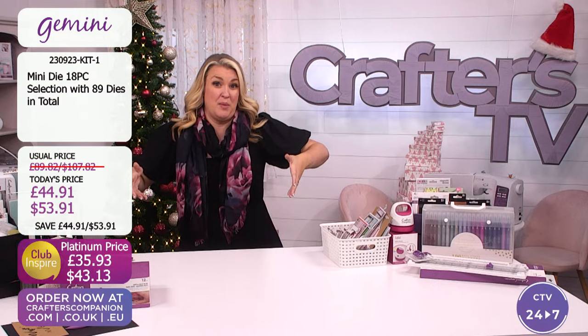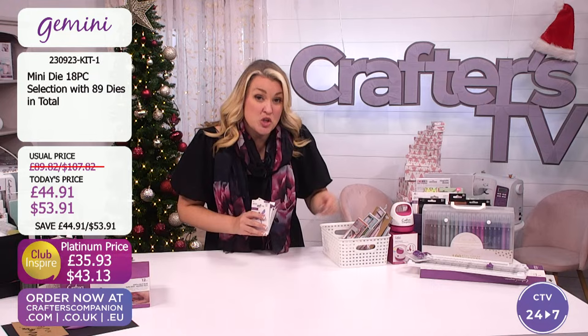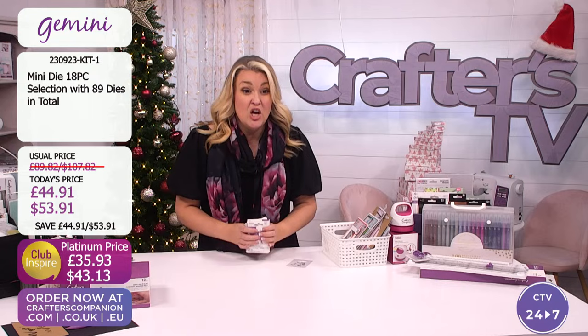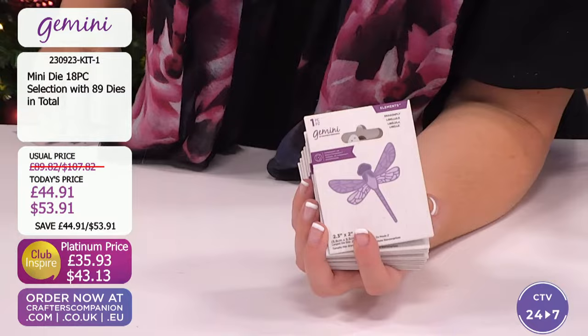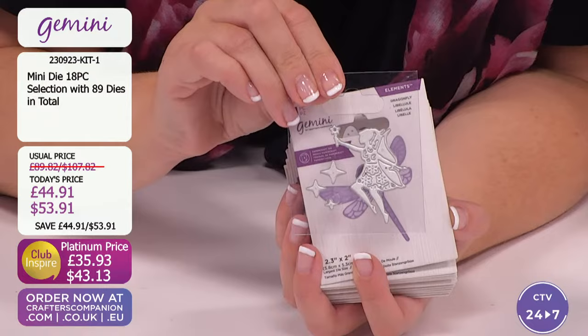What I will tell you is this set of mini dies, can we just have an appreciation of how many dies you are getting for an incredible price, right? 89 dies in total, £35 or $43.13, right? So you are getting in here, they're all mini. So let me just show you one little set. Like there's a little fairy when we get to the little fairy one. So that's why they're called mini, right?